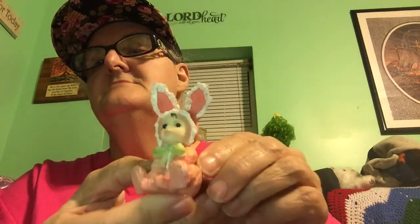Then I got this little girl for 99 cents at the Goodwill. She's a little bunny rabbit. Isn't she cute? She's got a little cottontail there. So cute. I love them little trinkets like that.